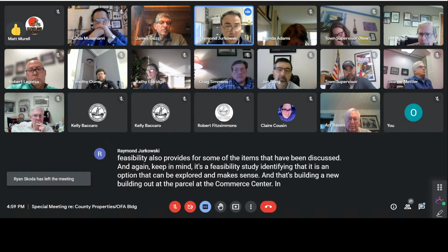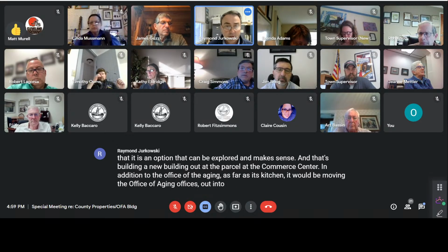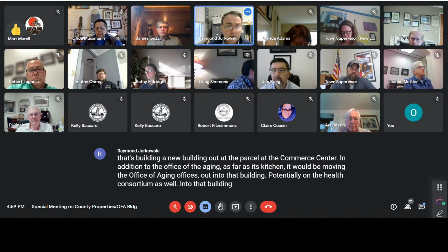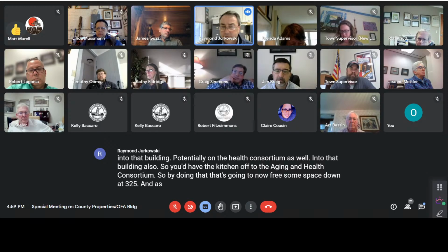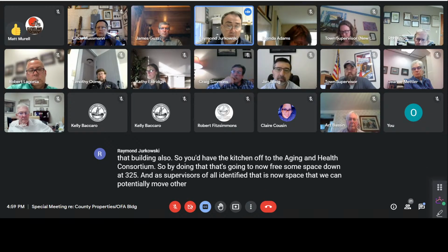In addition to the Office of the Aging's kitchen, it would be moving the Office of the Aging offices out into that building, potentially the Health Consortium as well. So you'd have the kitchen, Office of the Aging, and Health Consortium. By doing that, that's going to free some space down at 325. And as the supervisors have all identified, that is now space that we can potentially move other offices into.